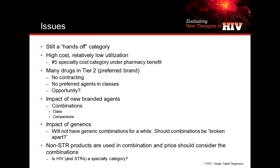Current and relevant issues regarding HIV management include the fact that HIV is still a quote-unquote hands-off category. There is not much management, including things such as prior authorization and step therapy. Most of the management is done just through tiering. It is a high-cost category, but has relatively low utilization. Again, as we just saw, it's the number 5 specialty cost category under the pharmacy benefit.